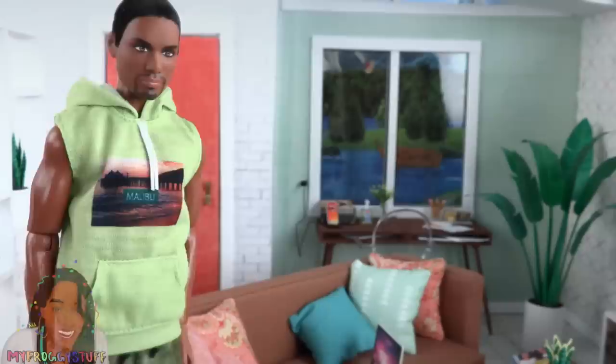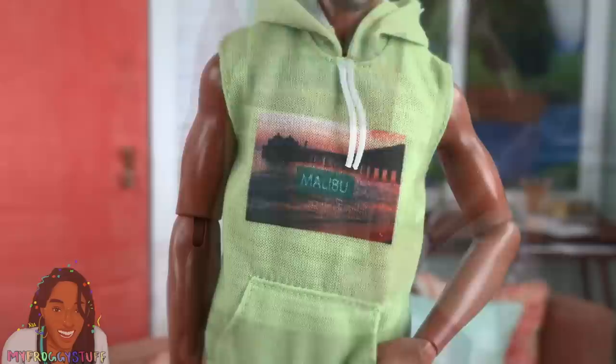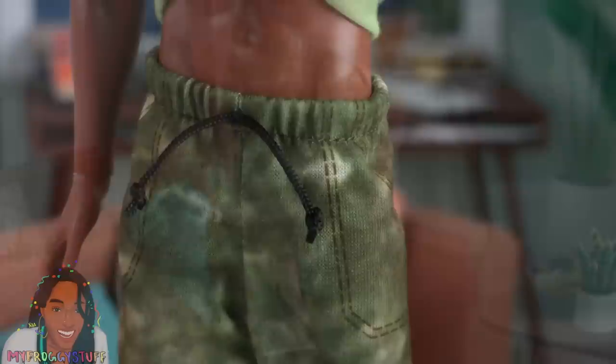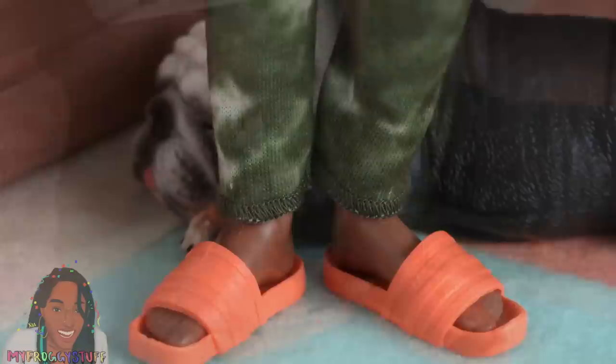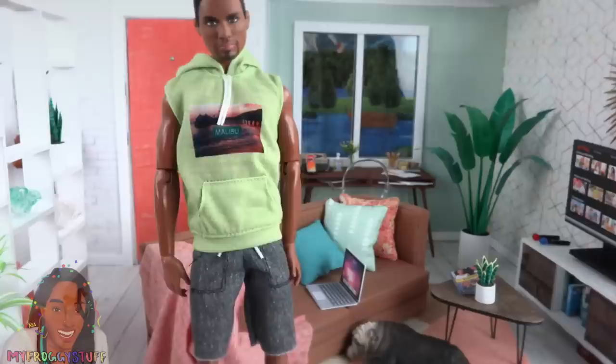Our last fashion pack is a sleeveless green hoodie. It has a pocket in the front that really works, a picture on the chest that says Malibu. It comes with loose fit green joggers with printed pockets, and the pants taper at the ankle. And it comes with orange slides. The hoodie is pretty long, making this another great outfit to fit our integrity toys. True, the pants are a little high, but the shoes kind of fit. And of course, we can mix and match to create our own personal style.